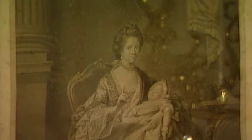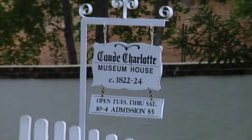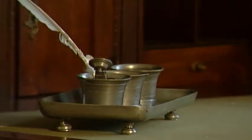Now we have Charlotte on the far wall. That was his queen, and that is where we get the name Charlotte from. Conde, as you will know, the museum is called Conde Charlotte House. Conde was a French military leader, therefore the 2 names.